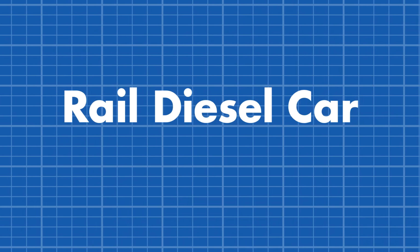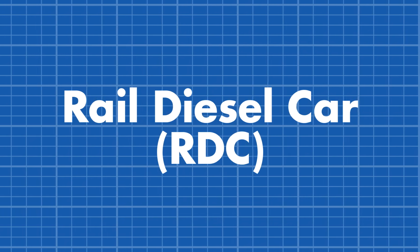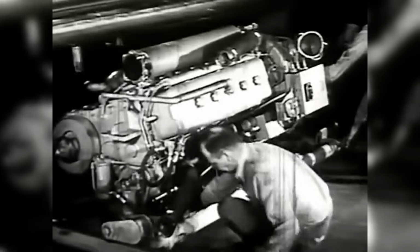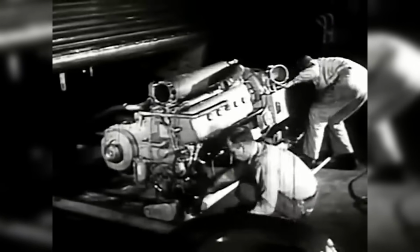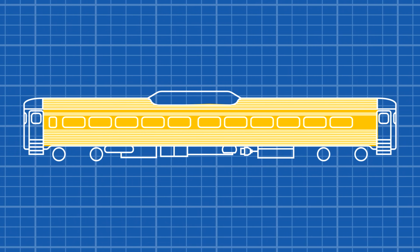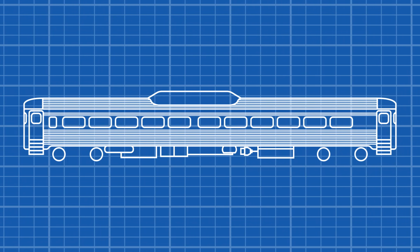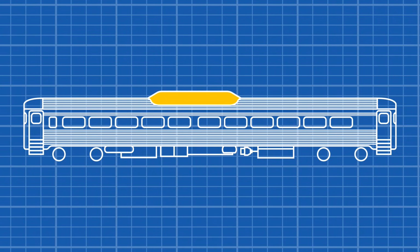Rail Diesel Car, or RDC, was their new project name. A car of stainless steel which is its own train, carrying its own power, self-contained. It was designed to reduce operating costs on branchline passenger trains. Using a standard 85-foot-long coach as a base, Budd's iconic stainless steel fluting design was applied with a hump on top to house the radiators.